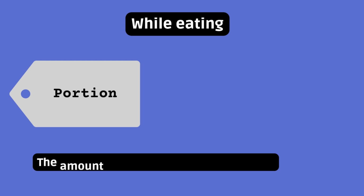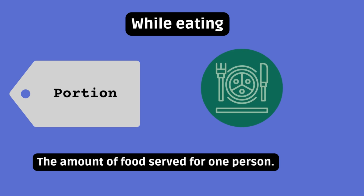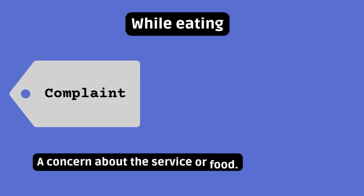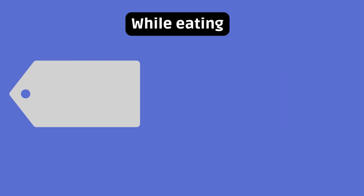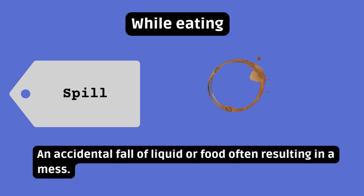Portion. The amount of food served for one person. Generally, a portion is larger in North America. Keep that in mind. Complaint. A concern about the service or food, like an order mix-up or a hair in your soup. Feel free to voice a complaint, but stay civil. Restaurants gracefully accommodate customers in such circumstances. Spill. An accidental fall of liquid or food, often resulting in a mess. Hopefully not on your clothes.